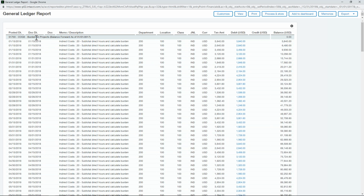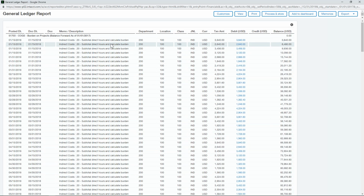Well, how's it going to calculate it? I'm going to accumulate all timesheets that have been approved, and then I'm going to do a further calculation for you for job costing purposes. I'm going to subtotal your direct hours and calculate burden at a specific percentage, right? What I'm not showing you here is the percentage. 10%, 20%, 30%, whatever that calculation is, that's what's available to you.